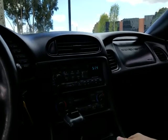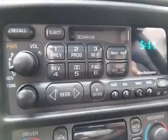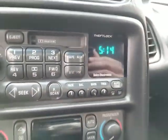So it sounds real nice. All the buttons are there. The physical condition of the radio looks good.